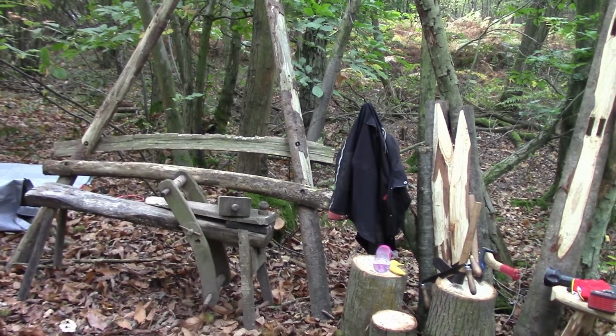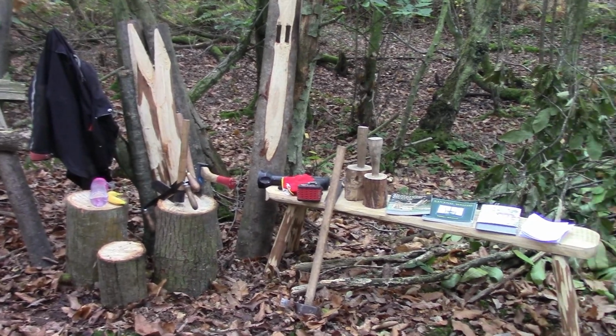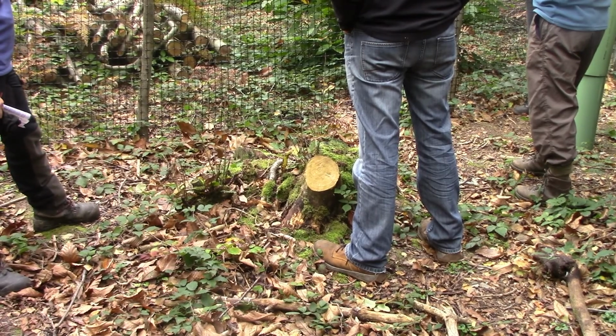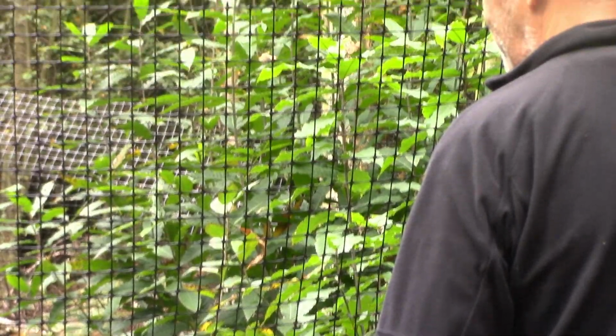So we started the day off with an overview, a health and safety brief and a breakdown as to what it is that we'll be covering in the day, as well as some introductions between everybody that was there, before Christine took us around to an area of the wood that they have attempted to protect from deer, and as you can see there's a significant growth difference between those areas that are within the fenced area and those areas that are outside.